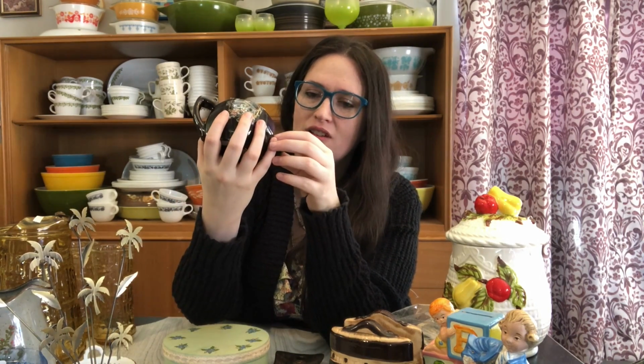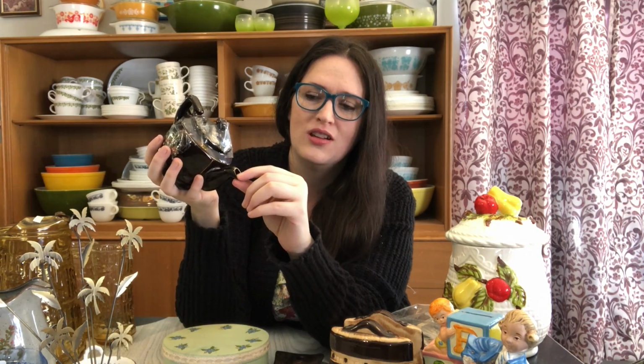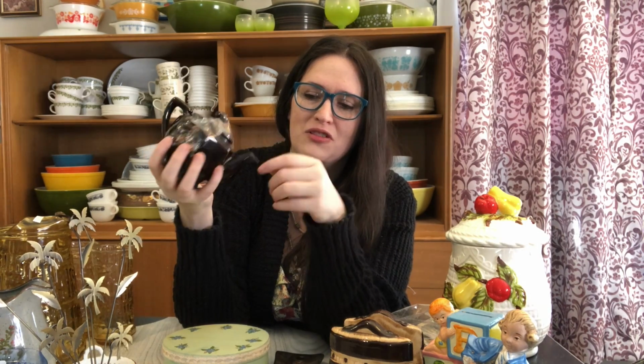So I also found this little teapot here, and it appears to be quite on the older side. I don't typically see vintage teapots without chips in them, so I was definitely gonna grab this one. This one has no chips in it. I thought that was a chip at first, but it's just where the gold paint is. It's just a little bit of an extra bubble there, so that's actually not a chip.